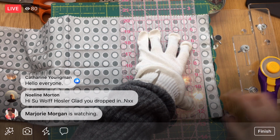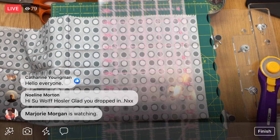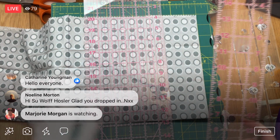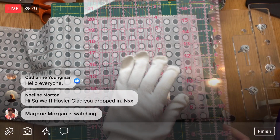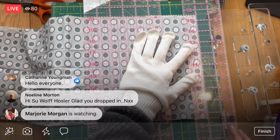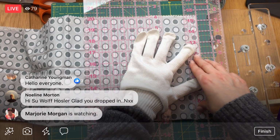All right, there we are. Selvage away. All right, I am going to do that 2 ruler method again, and the reason for that is that there's so much bulk here. If I rotate this around, my nice edge is going to come all undone. So instead of moving it, I want to keep that edge still, especially with small pieces like this.